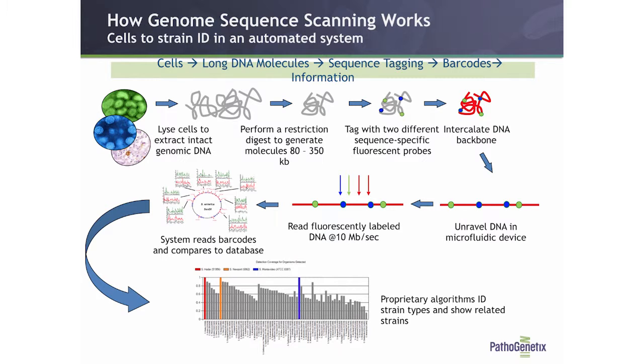Genome Sequence Scanning, or GSS for short, is the key technology that enables the determination of molecular serotype and strain type of target pathogens in a complex, mixed culture. Genome sequence scanning works in the following way. The enrichment culture that produced the presumptive positive screening test is loaded onto the Resolution system. The Resolution robot and fluidics adds the appropriate reagents and buffers at appropriate times in the GSS process.